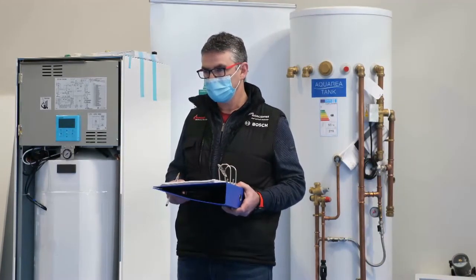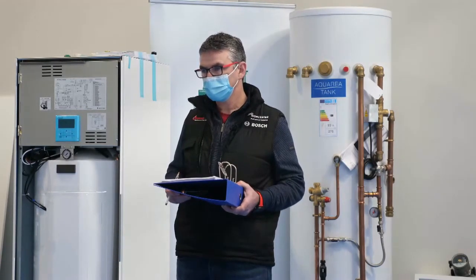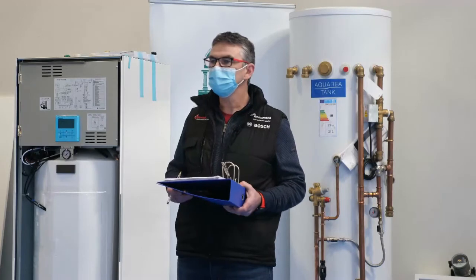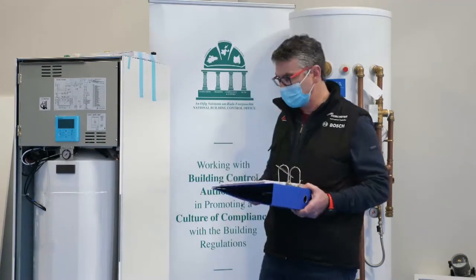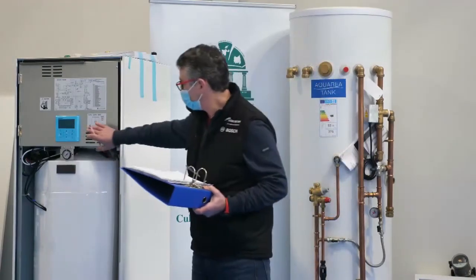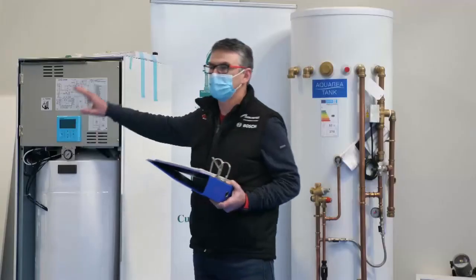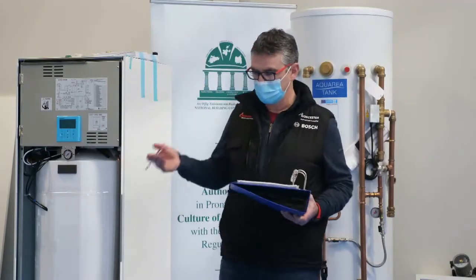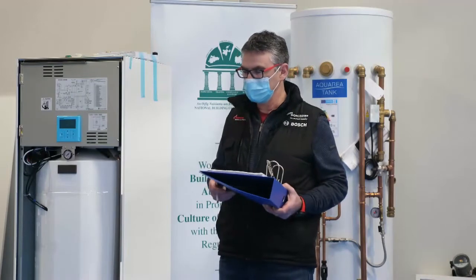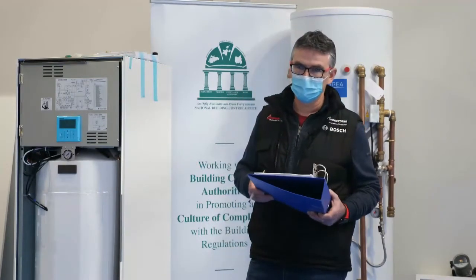And if I was an end user, what would I expect to be shown in terms of how do I know it's not working, or is there something I should do in an emergency? All the units will have a display either mounted on the unit, or it can be mounted in the hot press or outside a utility room. It can be mounted somewhere, but they're still going to have temperature control, and at this stage we've nearly all gone to digital temperature control.